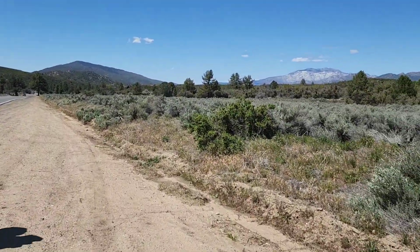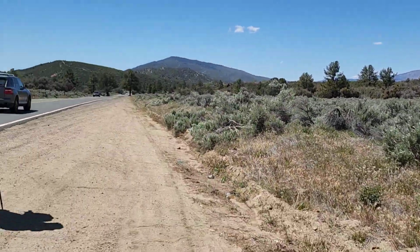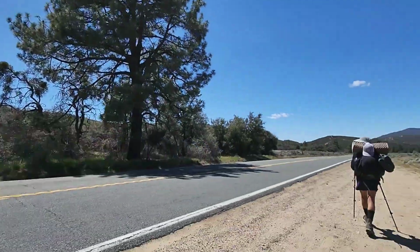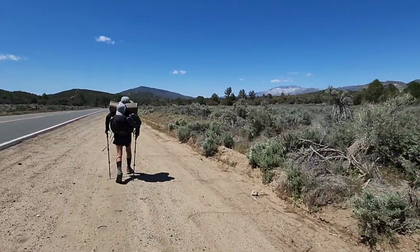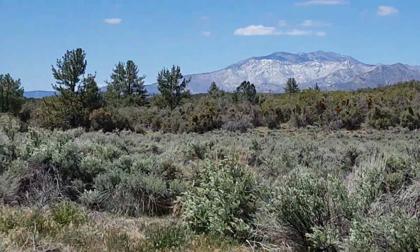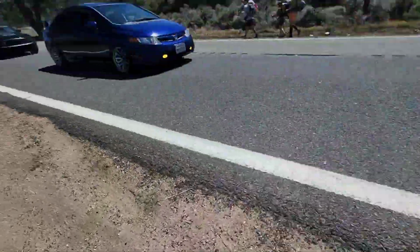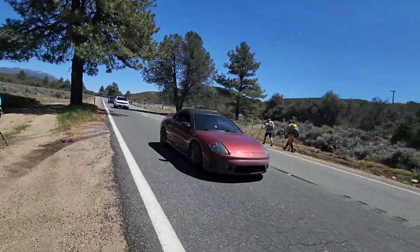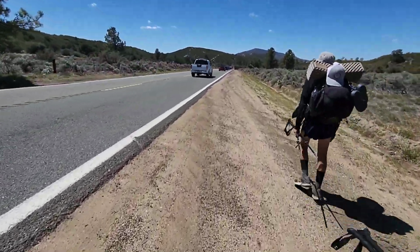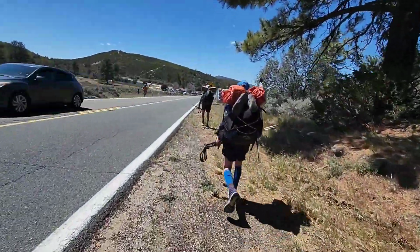We've gotten this much closer to that mountain. That was so high and so far away when we were up there. I know. That's crazy. That's so awesome. So we're making our way the mile.